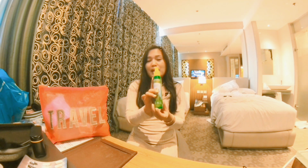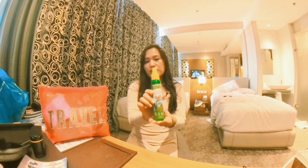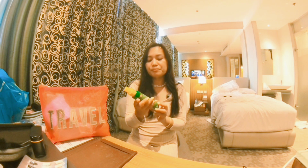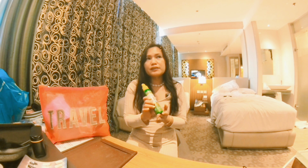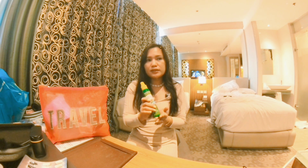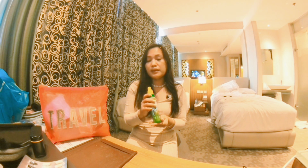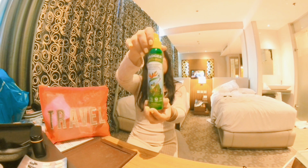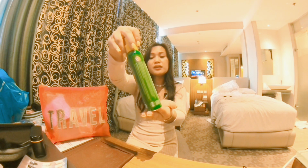So I bought this from iHerb. It's called Badger. It's an anti-bug mosquito repellent. It's like a perfume, but when you spray it, I feel like it's effective, because the other day that we went out, I feel like they're okay. They didn't tell me about mosquito bites or anything. So this is the product. It's called Badger Anti-Bug Mosquito Repellent.